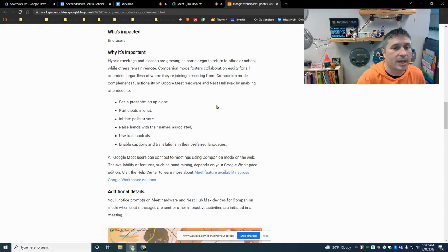However, it does not allow you to show your video or audio from that second machine. You can share a presentation from your desktop. You can participate in the chat on the side. You can participate in polls and votes. You can raise your hand and type a question into the chat. And you can do all of those things that are done in a Google Meet except use your microphone and your camera.